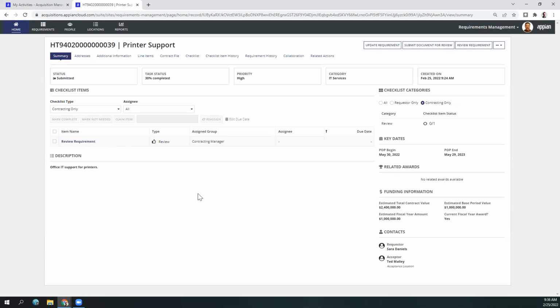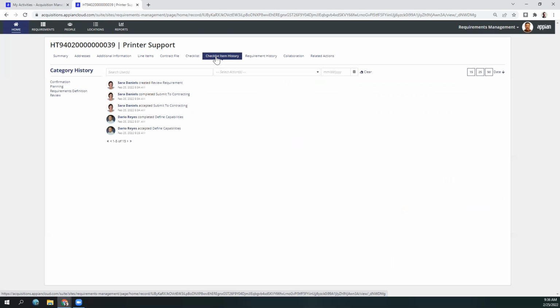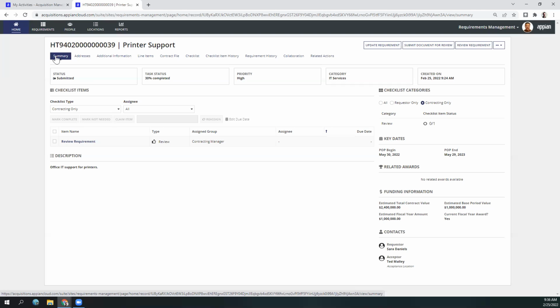As I click in here, you can see that I have the same data here, or the same dashboard, right? I'm seeing the requirement, all the data that's related to it. I can go through and I can look at the checklist that's associated to the requirements and see the outstanding tasks that are still to be due on this requirement for me. I can look at the history of what's been done from a task point of view on the requirement. You can see all the different things that are associated with the requirement, just like Sarah Daniels can. But what you'll notice is it's slightly different because I'm a different user.